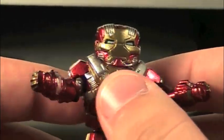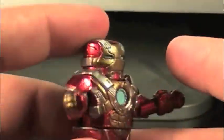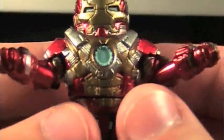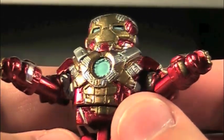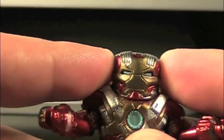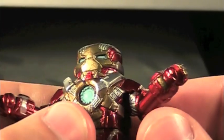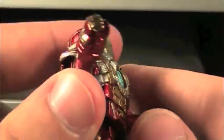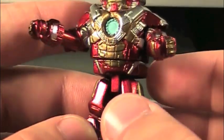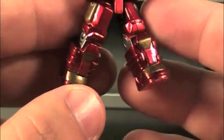He's got this giant torso piece. His arc reactor's huge. It's like he's about to shoot it off. See some little silver detailing. All very crisp and clean. A couple little smudges around, but it's no big deal. The face is also very neat. New arms, new gauntlets, super cool. New belt, new legs, and new boots.